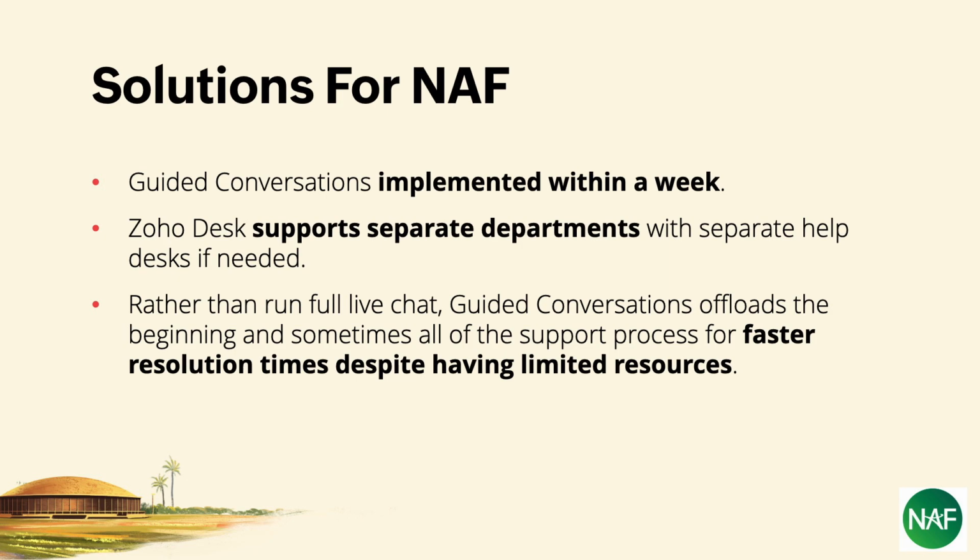And then we were able to do something so that we could lessen the load for them. We were able to utilize guided conversations, and they were able to implement that within a week. I want to emphasize that, because a week is not a long time, and this is a massive company, 40 years old, with as many requests as you could imagine. And they were able to implement that within a week and get off the ground running.